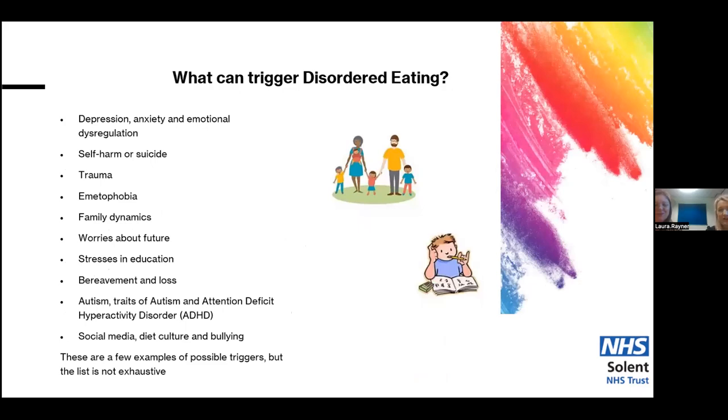So, some triggers around disordered eating. We've touched on these already, but the list is endless really. So depression, anxiety, and emotional dysregulation. Depression, we know, can impact on a young person's appetite, and them just not feeling hungry, and not having the motivation to eat. That can impact on their eating. Anxiety, full of adrenaline, can stop a young person from wanting to eat. And then we get the emotional dysregulation, where actually it's a coping strategy to not eat.